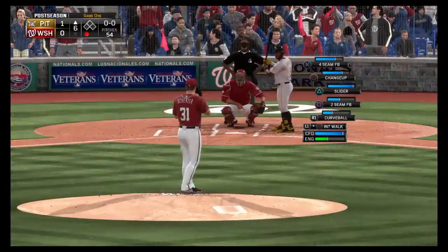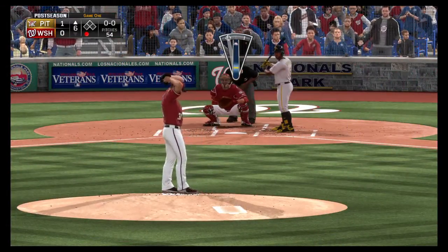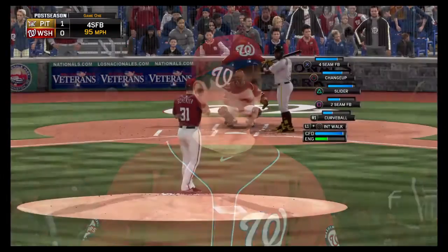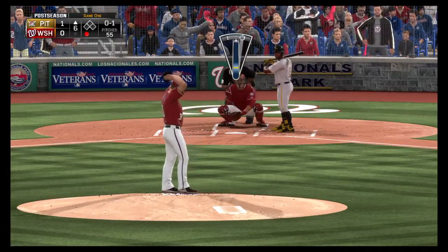Josh Harrison will stand in. A strikeout victim his first time, and then a base hit last time around. Outside target here, and he hits it for strike 1. Well, for that man right there, only the 1 run allowed.